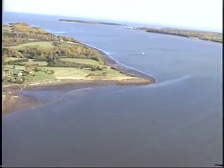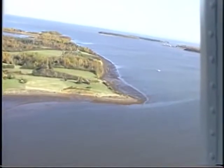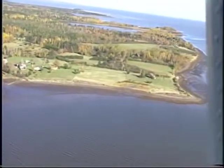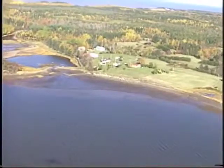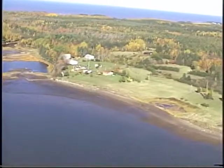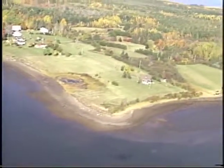This part is called Kenneth Point area. Kenneth Point, as you can see, there's flanking spits built behind the drumlin. Then as you come up to the point, called Mackenzie's Point, I think. Well, no, maybe we haven't got to Mackenzie's Point yet. We're still at Kenneth Point.